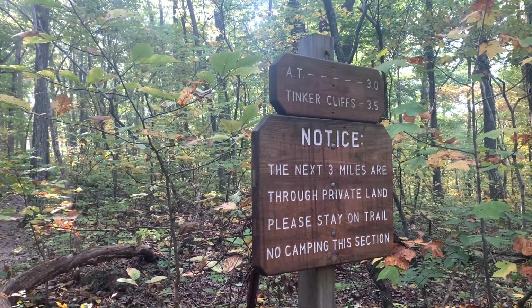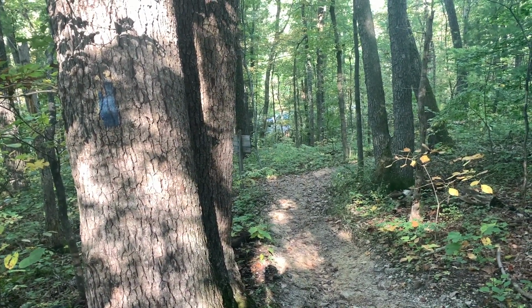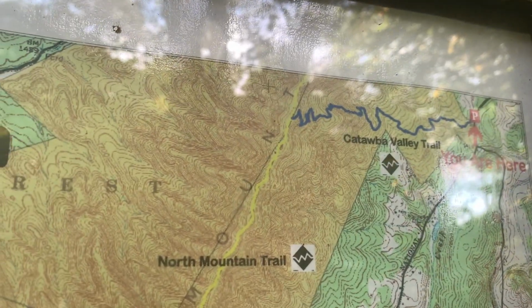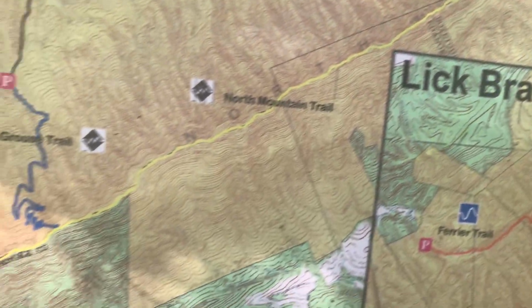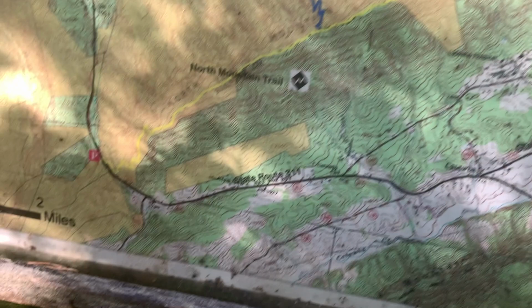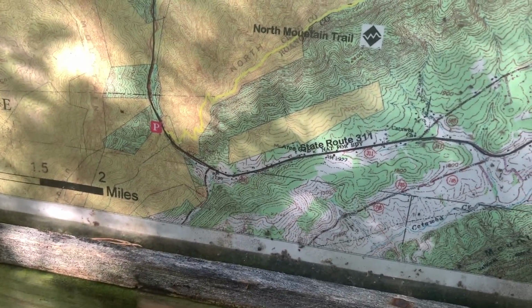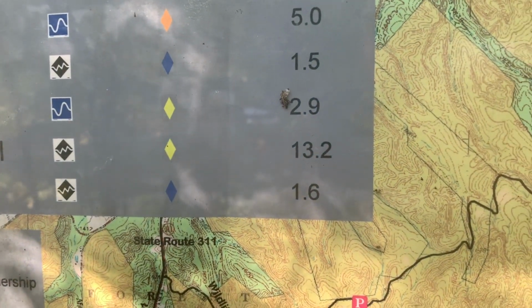Already gone 3 miles and we are at the parking lot, ready to transition trails. So the theory goes we're gonna take Catawba Trail all the way up to the North Mountain Trail. Take this all the way down to the end, to that parking area, and that should be about our campsite. A good 13.2 miles left in us.